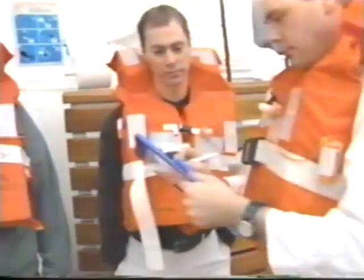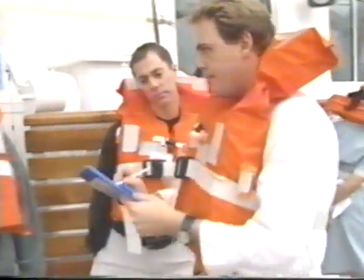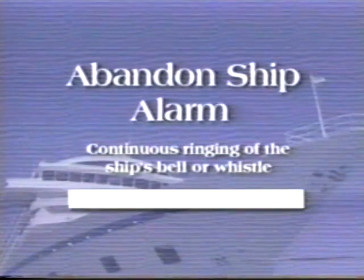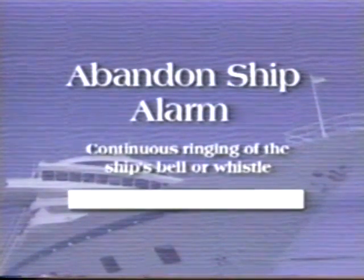If the fire or situation should get out of hand, or in the event of a bomb threat or other emergency, you will hear the abandon ship alarm. It's a continuous ringing of the ship's bell or ship's whistle. When you hear the alarm, report immediately to your lifeboat or life raft station. Most of all, stay calm. Do not panic.